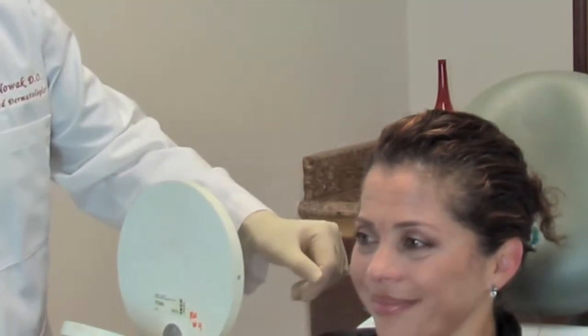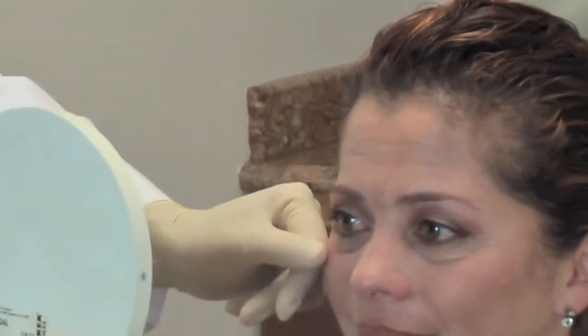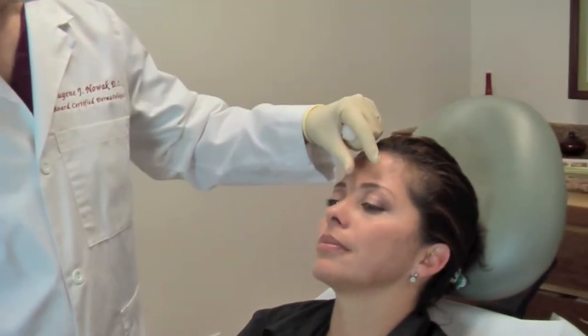Go ahead and give me a big smile, big smile. Yeah, we're going to soften about as big as my thumb. You'll still get a little bit of these lines here because that's a little bit of cheek movement, a little bit of expression, but this here is going to relax very nicely. You'll do excellent.